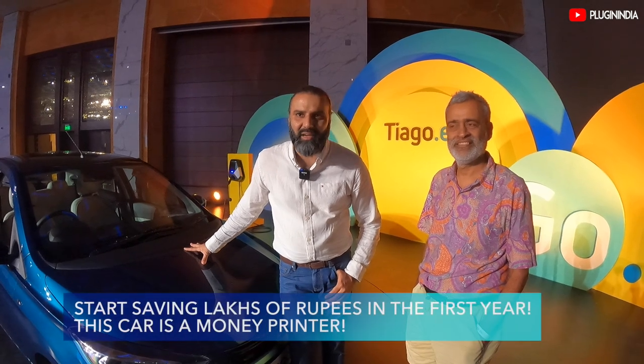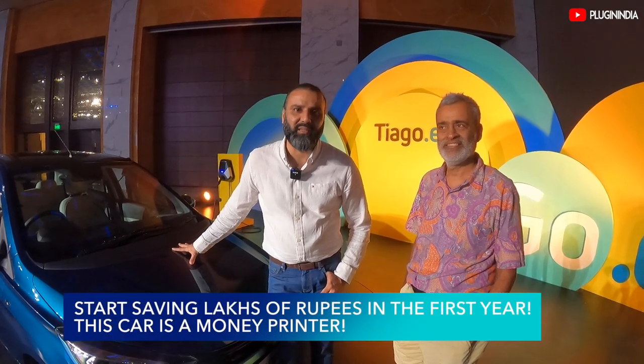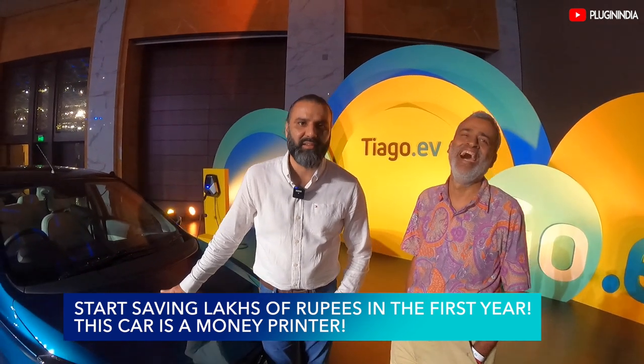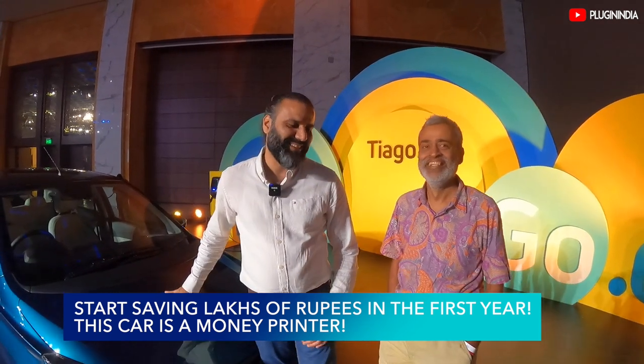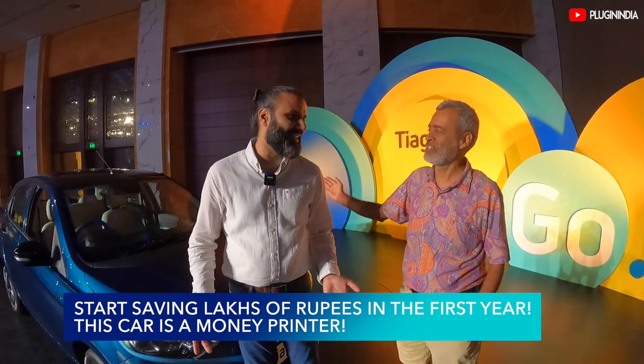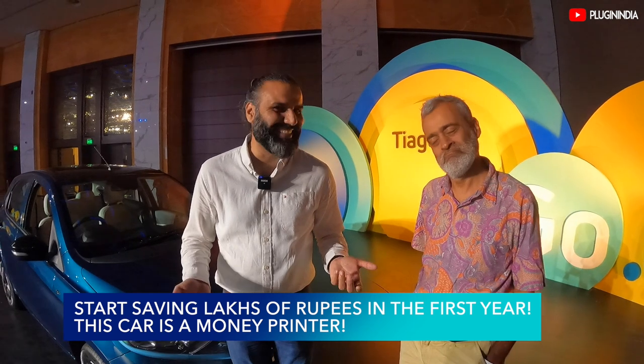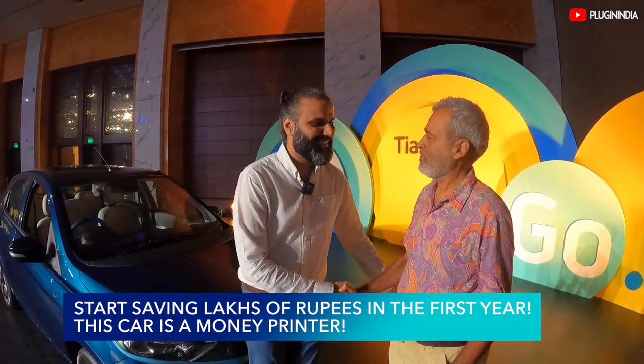And yes, please don't wait for the subsidies or think that subsidies have finished. This car, whenever you run it, in a year's time, you will start feeling you have a subsidy every year, year on year. Every minute, every minute is subsidy. Okay, you are earning while driving. Ashish, thank you very much. Look forward to your long distance drive cover on the next one, the Max. Done.